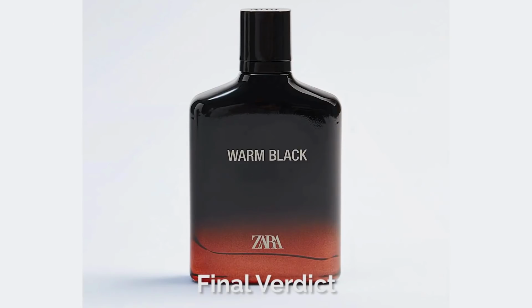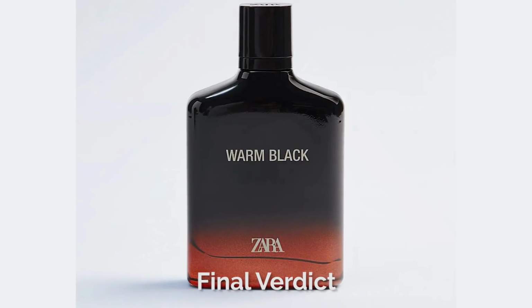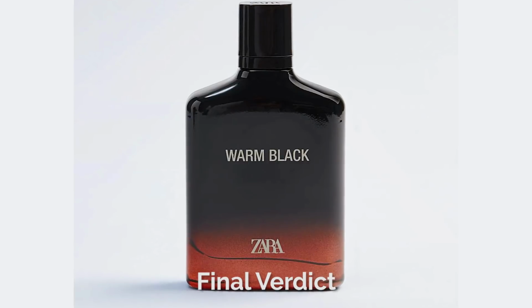So my final verdict on this one is, I don't think it's the most original fragrance, but I really like it. I think it's a great fragrance from the company Zara. I think for them to go in this territory is really interesting. I know they have delved into the Invictus Aqua territory. They've delved into the Acqua di Gio territory. They've delved into the Valentino Uomo territory. So for them to now dip their feet into the Tobacco Vanille territory, that's really cool.